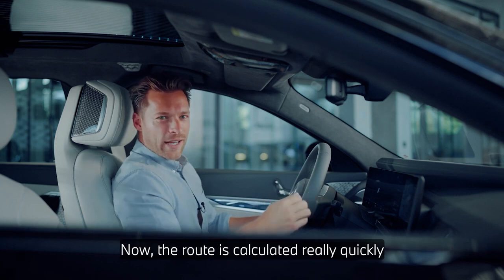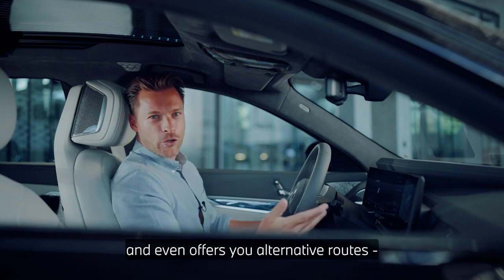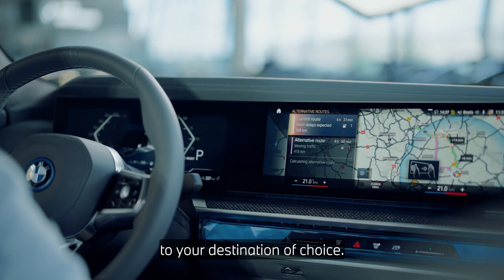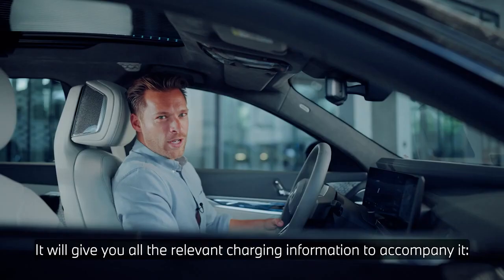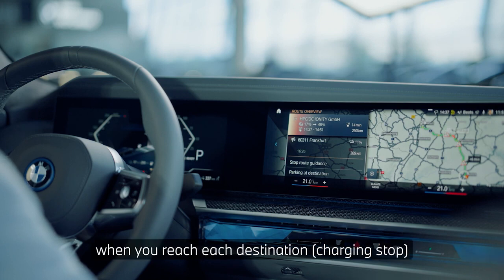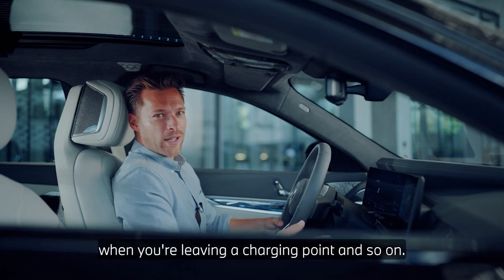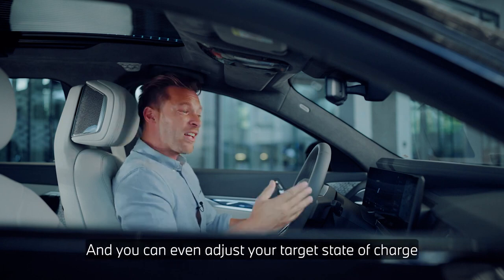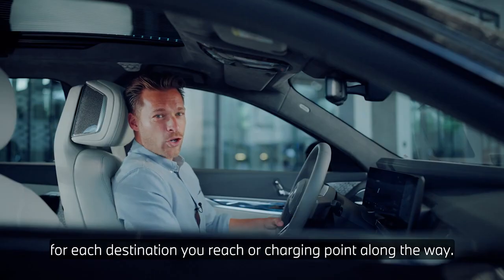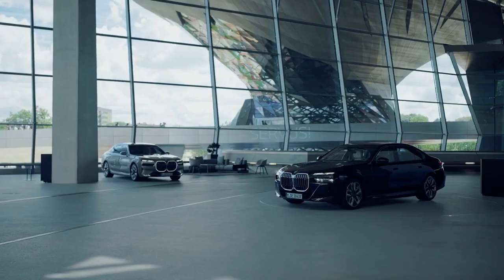Now, the route is calculated really quickly and directly displayed as a charging route. It even offers you alternative routes, for example, if you want a more scenic route to your destination of choice, and it will give you all the relevant charging information to accompany it, such as your state of charge when you reach each destination, and also your target state of charge when you're leaving a charging point, and so on. And you can even adjust your target state of charge for each destination you reach or charging point along the way. That's the charging. Let's get on our way.